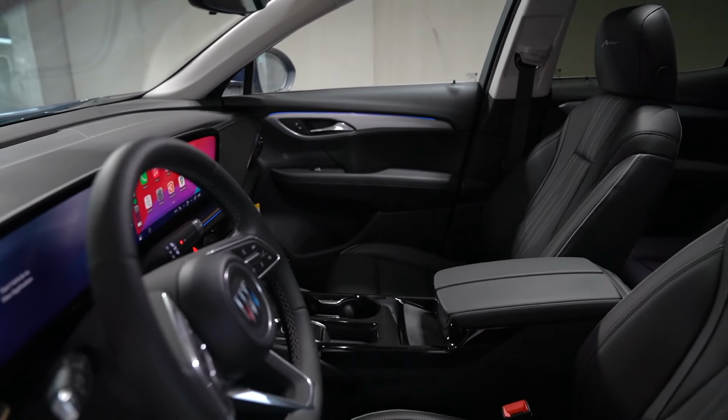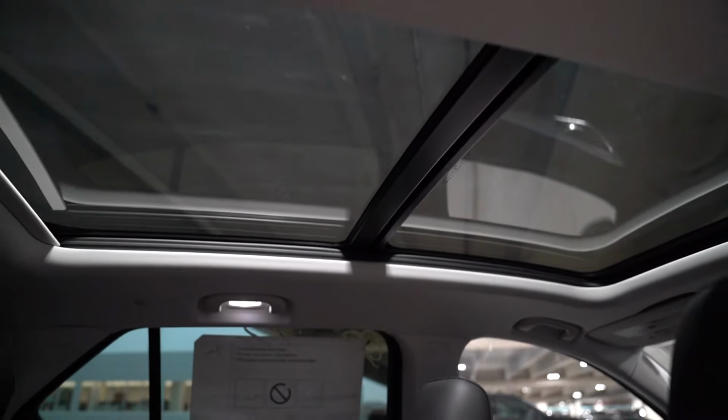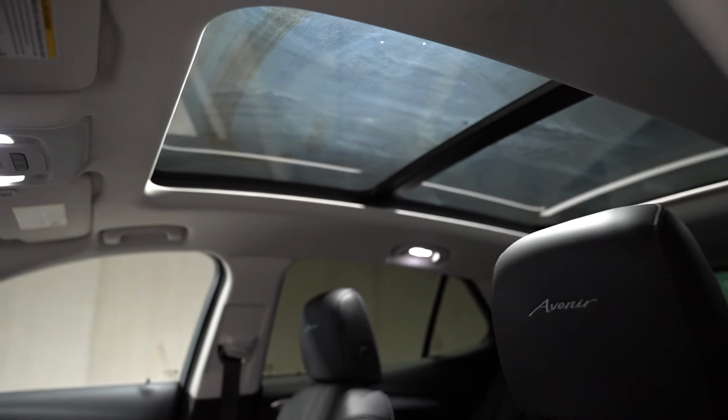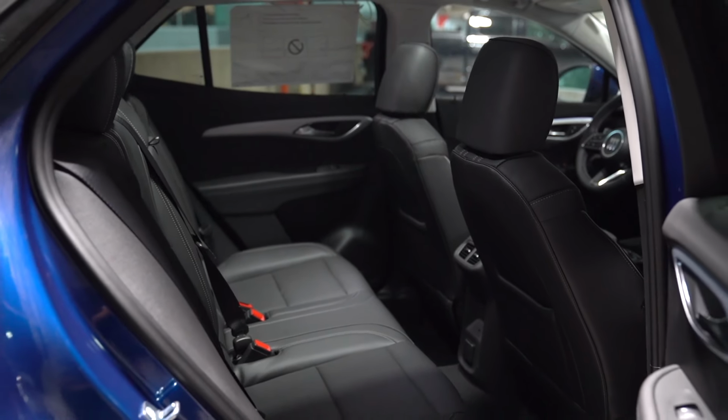And another thing I really liked in here was the panoramic moonroof up above. So that, when it opens up, especially with the black interior, is a game changer. If you got the kids in the back, 4 adults, you're going out to dinner, it's nice, it's comfortable, it's quiet in here. That is something I really liked.